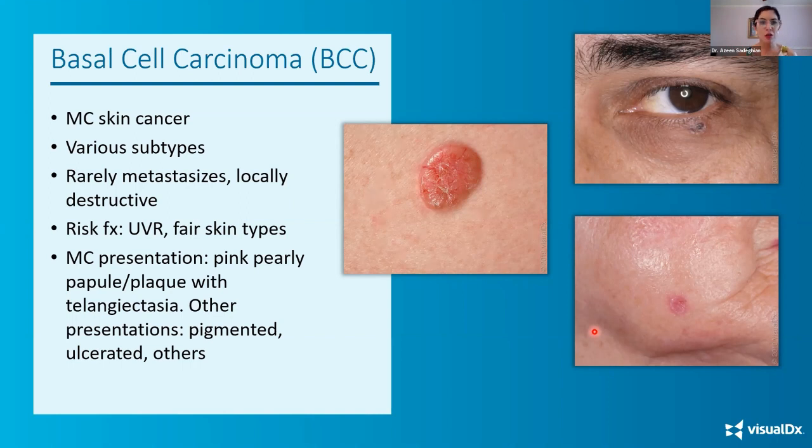There are other presentations though. They can be pigmented, they can be ulcerated, but I think the clue is you oftentimes see a very prominent kind of blood vessel. And you can see here, this one has an arborizing kind of vessel, and this one you can kind of spot the blood vessel. Now here, this patient has a pigmented variant, okay? A lot of times you see kind of this pearly border. You see how it kind of reflects the light differently than the rest of the skin? And so that kind of textural change is a clue that this is not healthy skin compared to the patient's other skin.